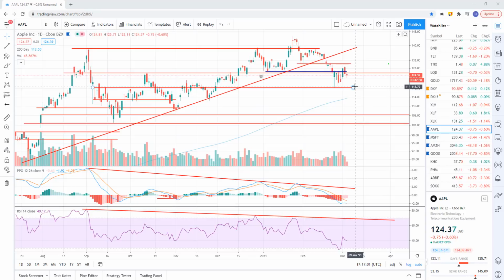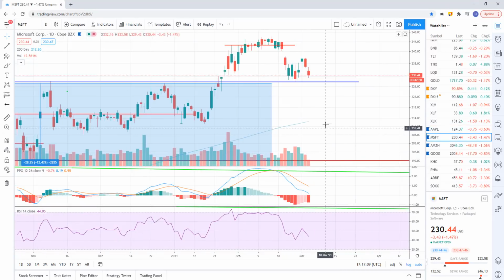Sorry, my lines are trying to update. A break below that, and I believe we're heading down to about 106. So I think Apple's heading down that way. That's what it looks like to me.